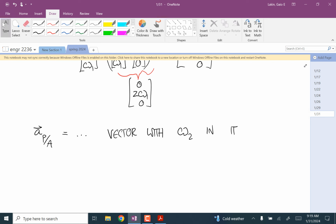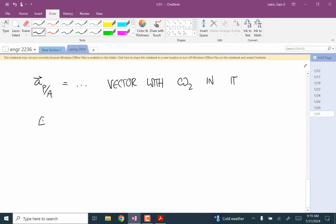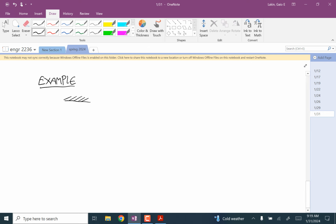Any other homework questions? Okay, let's do an example where we calculate the velocity, because we haven't done that yet. Then I need to make sure I get to rolling without slipping before we finish today. Okay, so let's say we have a meter-long member like this, and a meter-long member like this. Let's say that this one has an angular velocity in this direction of 5 radians per second, and this one has an angular velocity of 10 radians per second.